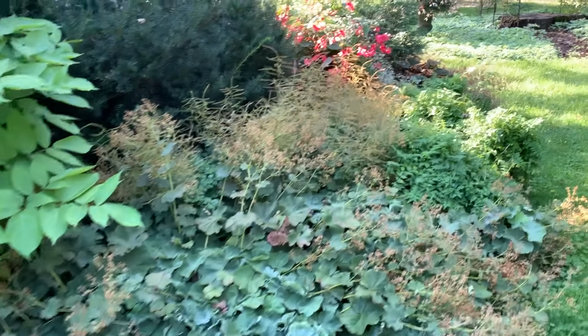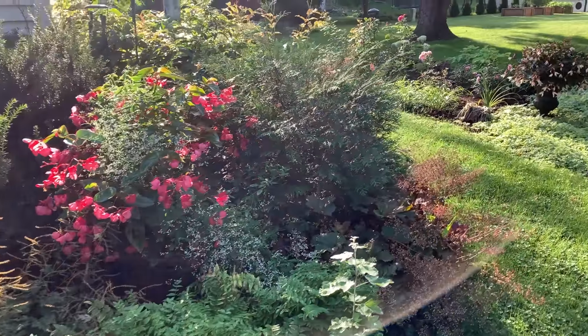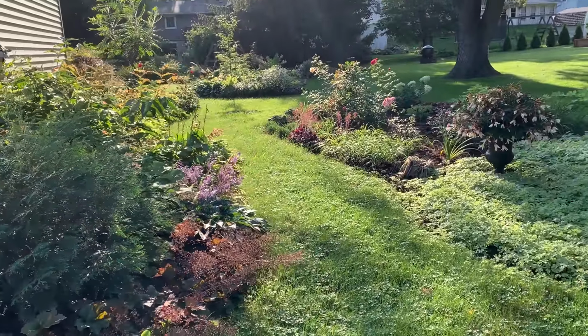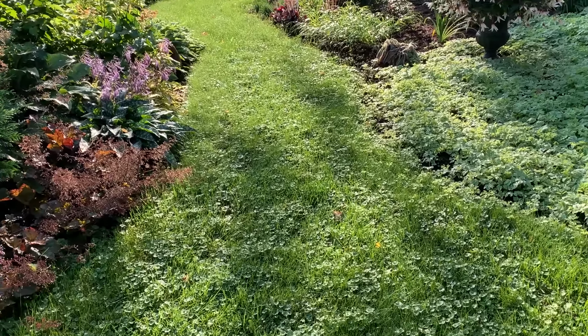I do leave the brown heads on a lot of stuff. I think it offers interest. Morning sun. It is pretty. Grass is really wet, not from rain, just humidity. So my feet are going to be soaked after this.